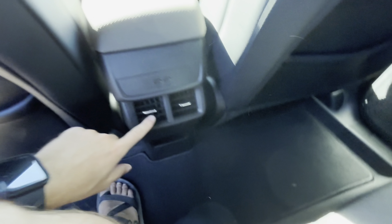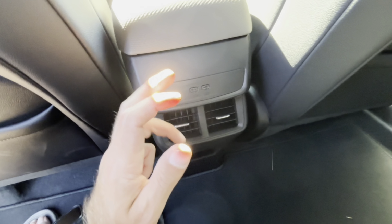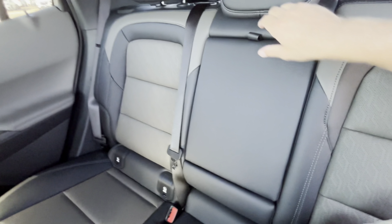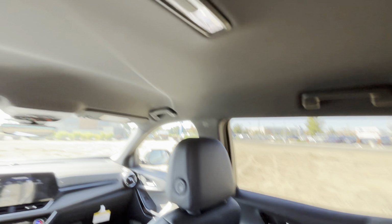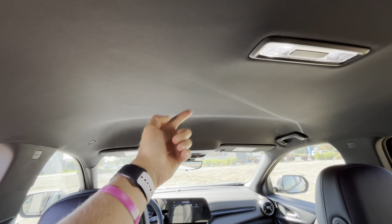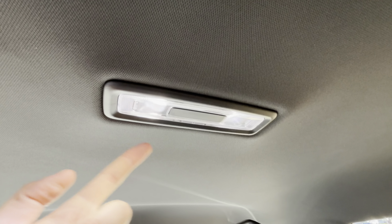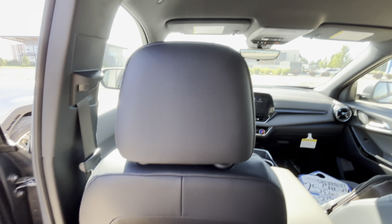Mat pocket, ventilation, which they're small, but they're fierce, they're mighty. They really blow a lot of air. And then USBs right there, Type-C. Anyways, armrest, cup holders, good headroom, just like the Forester. Windows a little bit smaller. Again, very dark headliner materials. We don't have nearly as much sunlight come in as you do, especially when the panoramic sunroof is open. But we do have nice LED lights if you're maybe reading a book. And overall, it's a pretty nice place to be.